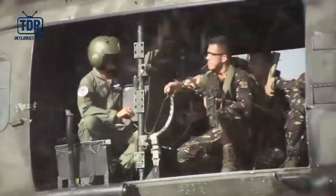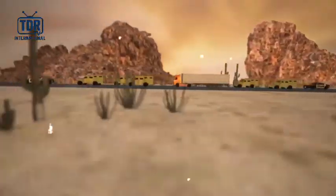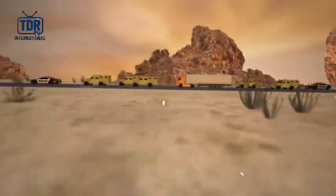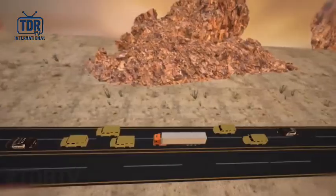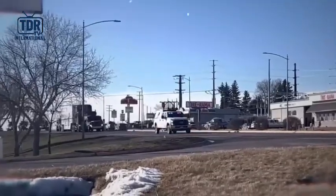Because of all these security features, the world's most dangerous weapon cannot go into any wrong hands, at least from the US. In the history of America, nuclear weapons have been transported thousands of times, but not a single convoy has been attacked.